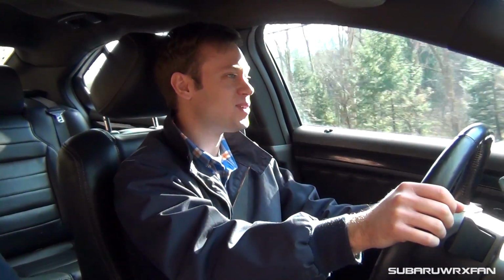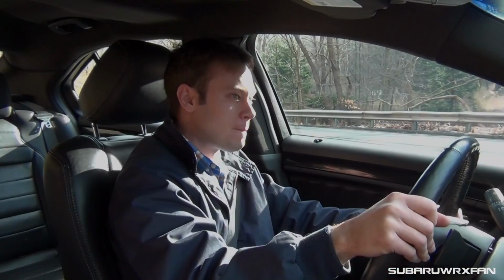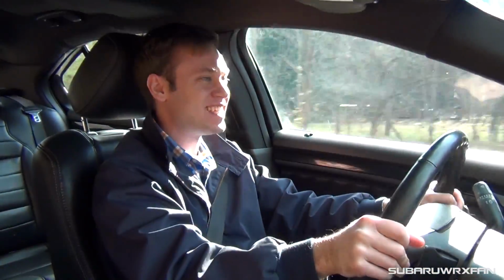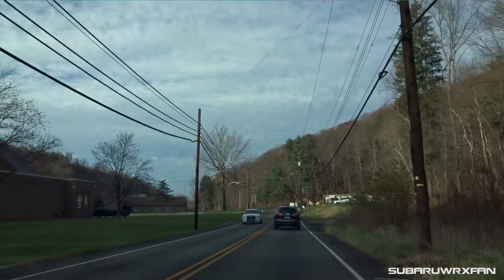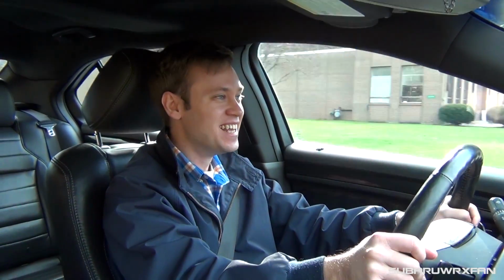I want to get around some more corners here and sample it a little more, but before we do that, we'll see about this power again. Man, when you go from a dig, this thing just really takes off. It just launches. Really impressive performance from a standstill, and just a very nice driving car. And we're passing another Taurus that is a police car. Imagine that.